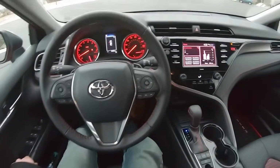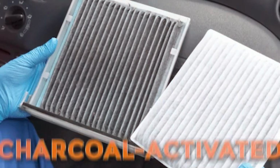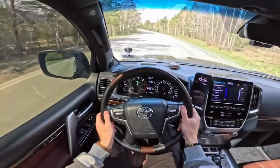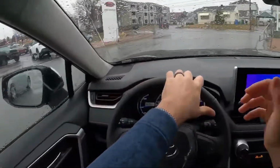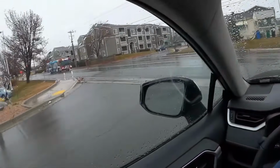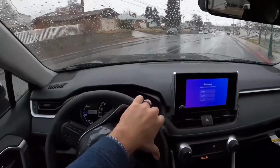external products. When combined with a higher quality cabin air filter, especially one designed for finer particles or odor control, the improvement becomes even more noticeable during everyday driving. It's a subtle feature, often overlooked because it isn't clearly labeled, but once you know it exists, it becomes a simple way to keep your Toyota's interior consistently fresher and more comfortable.